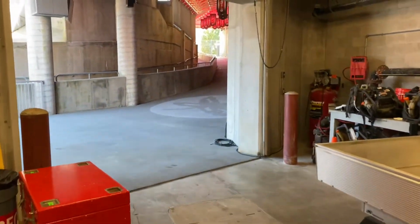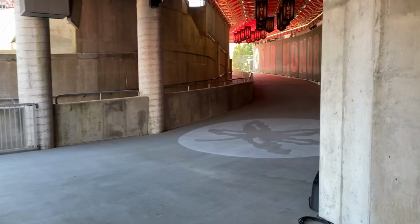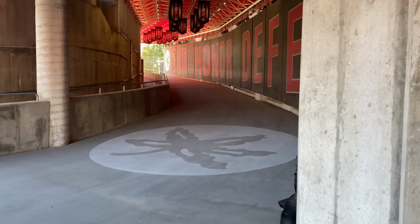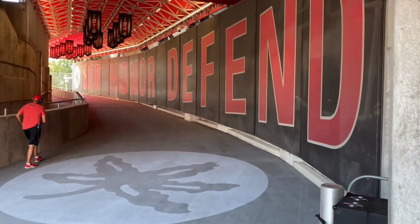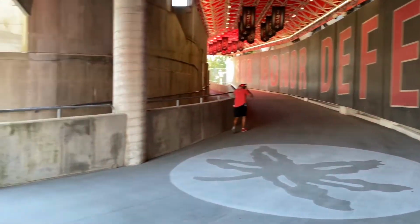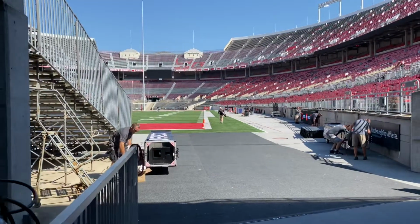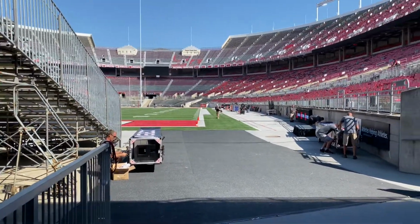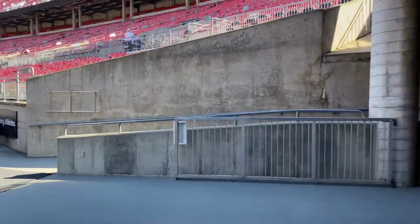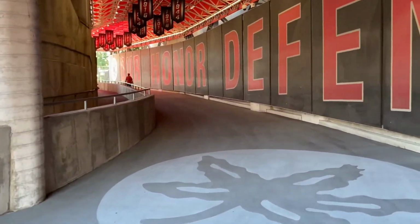So this is the southeast tunnel. This is the one the Buckeyes will come down. The team gets here about 2 hours before the game. They start on the north side of the stadium. They walk down that ramp, the same ramp that the band comes down after they go to skull session. Walk down that ramp, walk down across the field, come back up here, up this tunnel. Their locker room is right up here. I'll walk you up to the locker room right now.